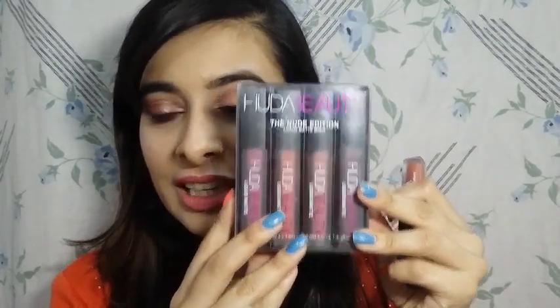And so I got this. Basically, I got this particular packet. This is the Huda Beauty Nude Edition. It's the liquid matte minis. And then I got these two free. She gave this to me free because there was some confusion, and she was like, please keep them too, because she's my friend, right? So this is what the packaging is.